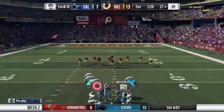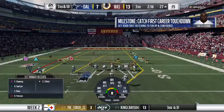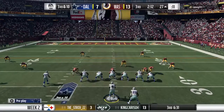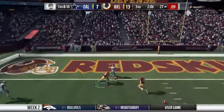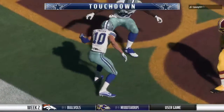They'll need a big play here. Will Dak and the Cowboys after the sack. It's 3rd and long. Out of the gun. Here's Prescott. And this is caught for a Cowboy touchdown.